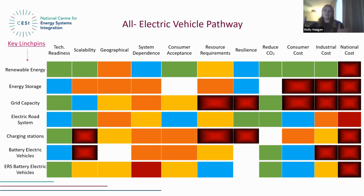So from here, I just want to note quickly that on the all electric vehicle pathway side, the technology readiness, on the left-hand column, we see that these are mainly greens and blues, which is great. We see that we're able to move forward with this, as well as the cost being relatively stable, relatively known. And this is primarily because the technology is there, so we can make those assessments.